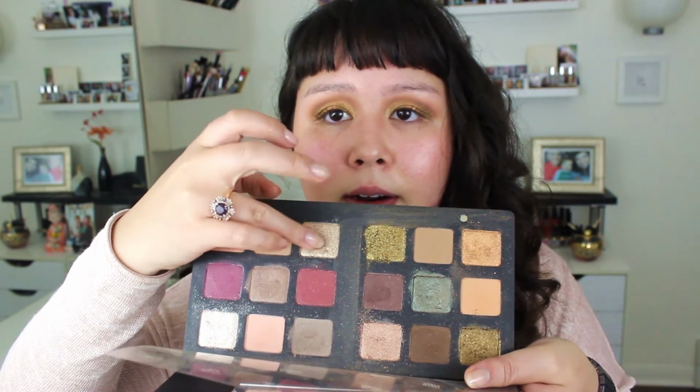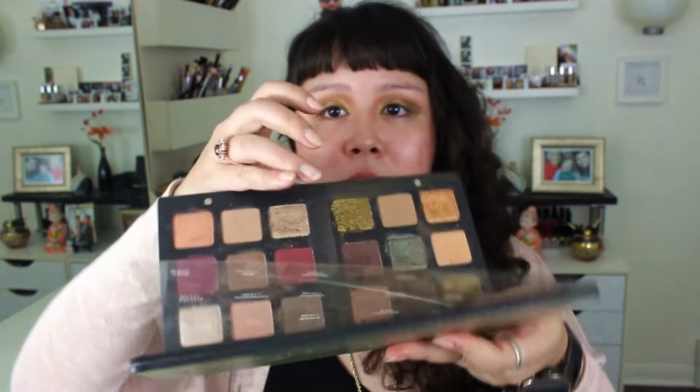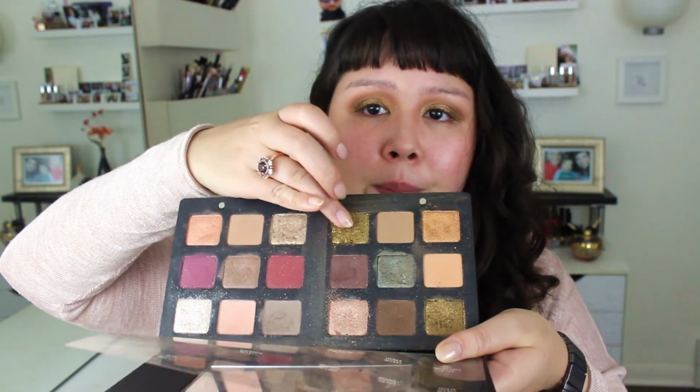Now with my fingertip, I am going to go into Polaris, this shade right over here, center, to lighten the lid. I'm going to take a little bit of Cosmo, pat that right on top.